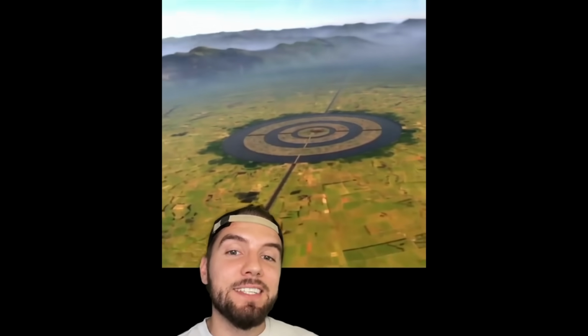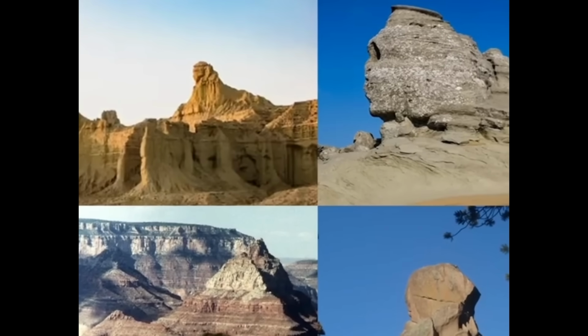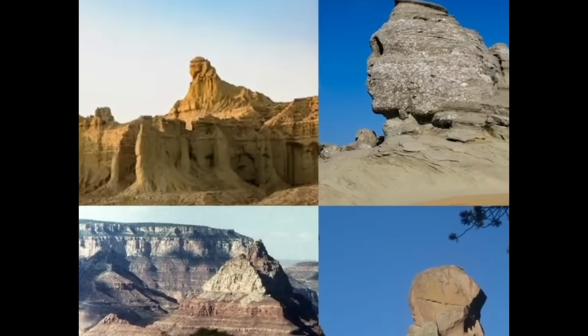Legend claims that as Atlantis was flooding over, they realized the importance of preserving their records, all of their accumulated knowledge for future generations. And the even fringier theories claim that Egypt isn't the only place that has one, with mountains and rock formations closely resembling the Sphinx found all over the world.